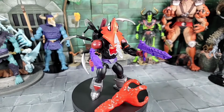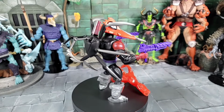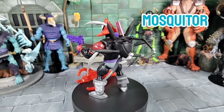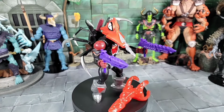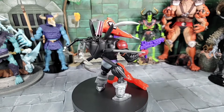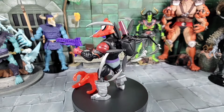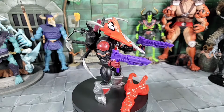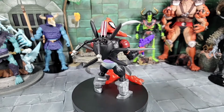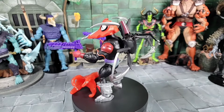So up next and coming in at number 2 on my favorite Origins list is Mosquito. Yeah, believe it or not, he's a favorite of mine. I always liked him as a kid, wacky looking. I remember going in Child's World as well, seeing him for the first time on the pegs. And what was interesting is that me and my mom were going back and forth in Child's World, and we had a dry spell. There were no new MOTU figures at the time.